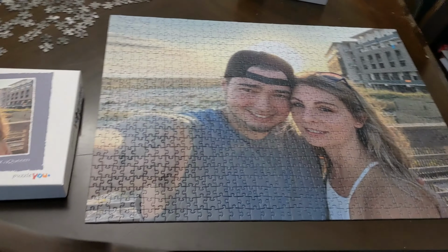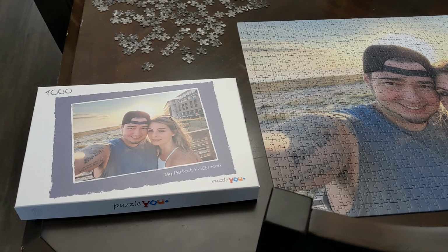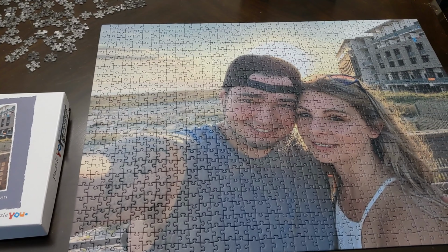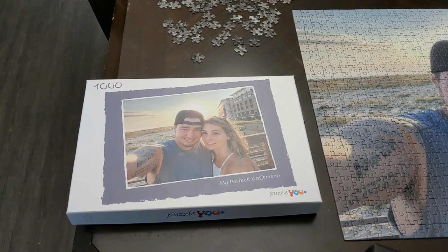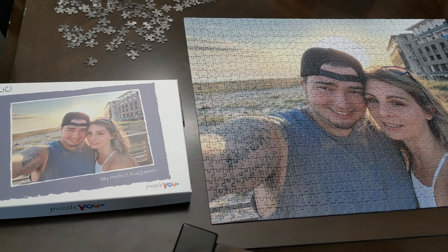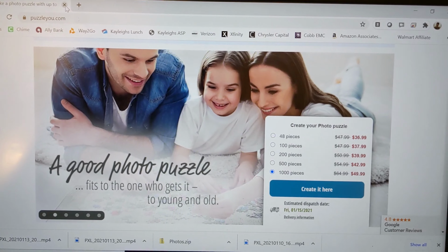But this puzzle arrived in about 12 days, I would say. I believe I ordered it the 6th. It arrived at my doorstep on the 18th. That's from me uploading the file, paying, and them creating and shipping this puzzle. Let me show you their website. So this is their website here.